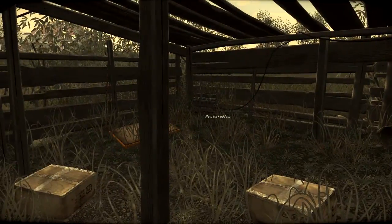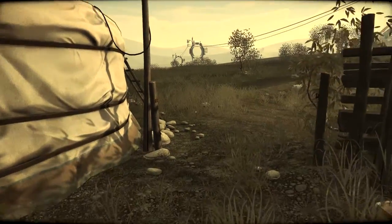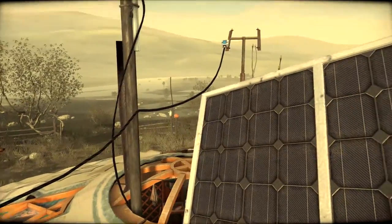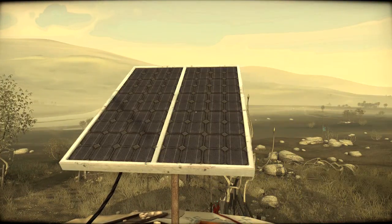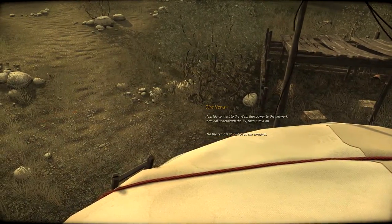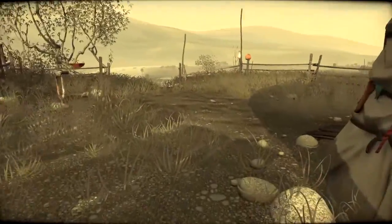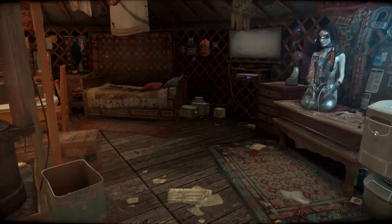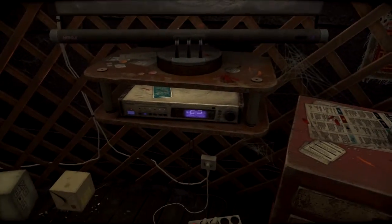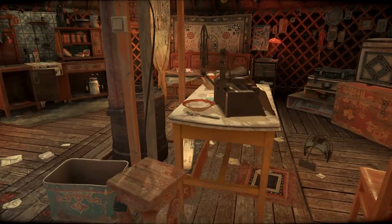Let's see. New task added. Saw a solar battery on the yurt's roof. Okay, so I have the solar. There we go. New task added. Remote to switch on the terminal. All right. Oh, that's right. Okay, so I gotta find... I think there's a remote around here somewhere.